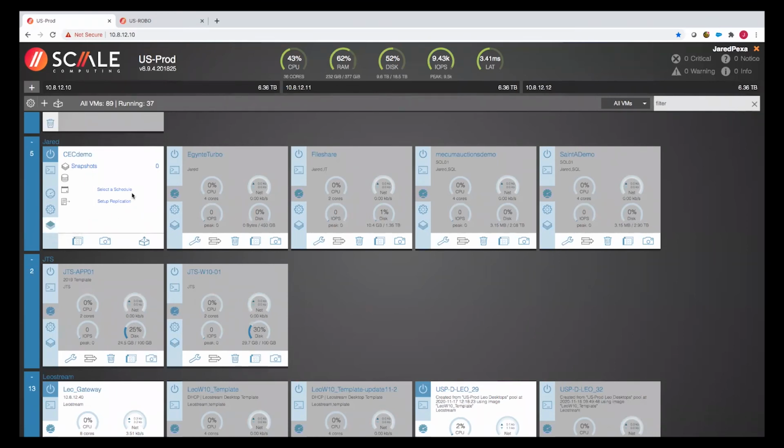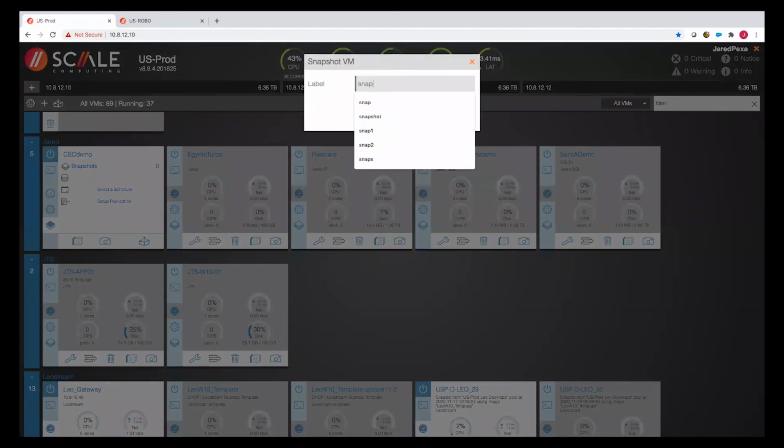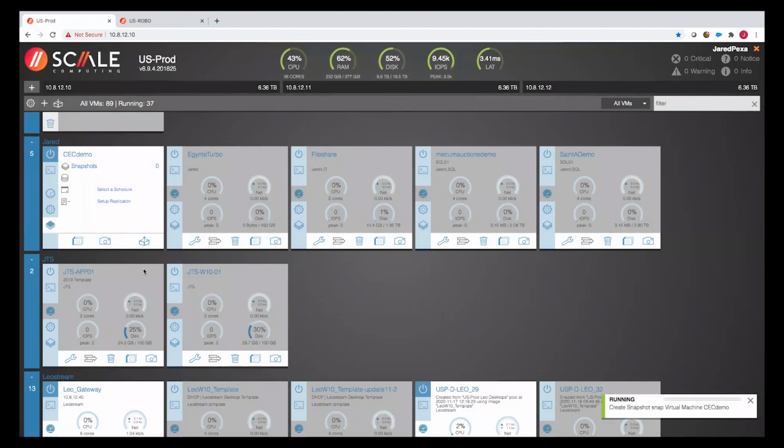So we come down to the Snapshots tab. Of course, we don't have anything set up. We just created this new machine. But if we wanted to take a manual snapshot, we could simply click this camera button, give it a name. I'll call it Snap because I'm not very creative. Hit Enter. A couple seconds later, we have a data protection plan.